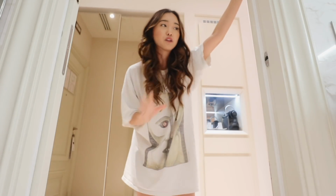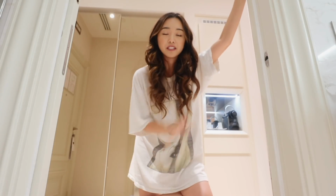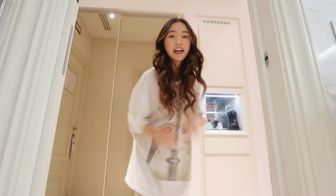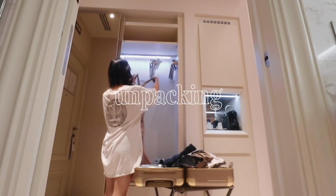This is my little routine when I get into a hotel room. I just like to put away everything, have everything in its right place. I just don't like the feeling of living outside of a suitcase, so that's what I'm gonna do right now.